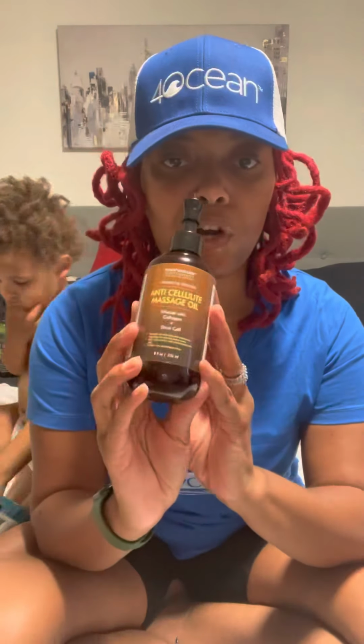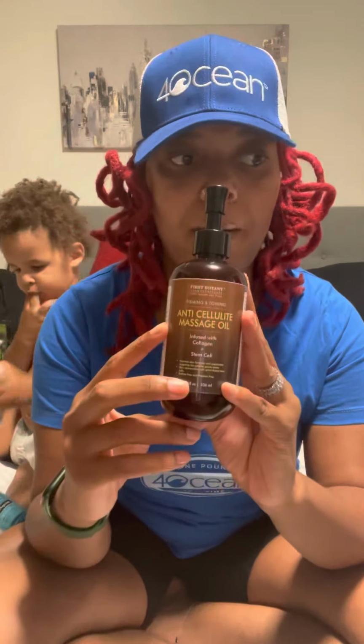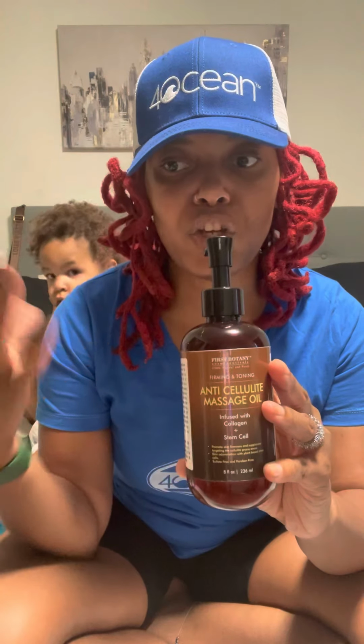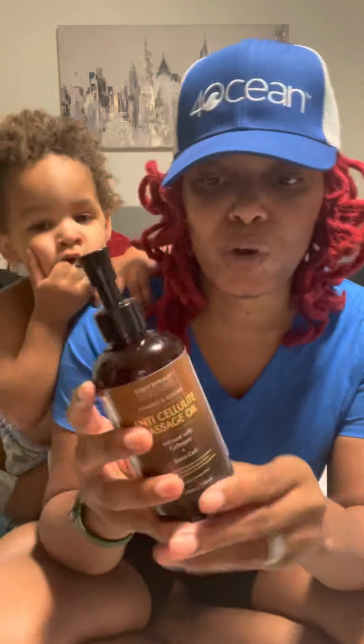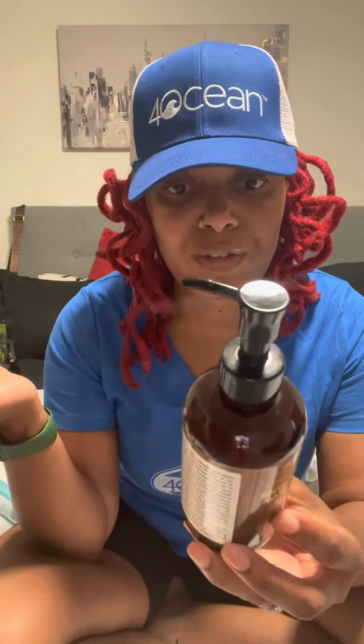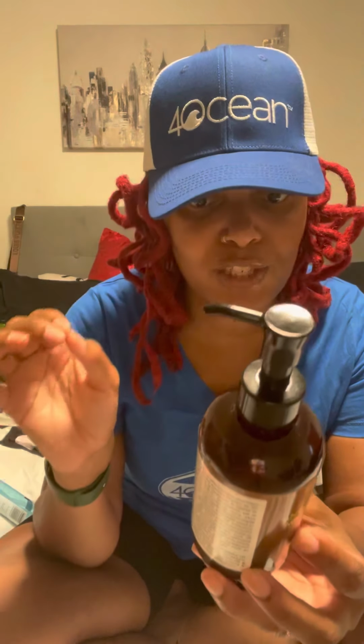It'll be perfect if you're pregnant, this works. If you're losing weight and you have stretch marks, or your body has that extra kind of body fat, this works. It tightens up the skin. And the directions are: apply the massage oil to cellulite areas or damp skin after a bath or shower, which I do all the time, and dispense a small amount of the oil into the hands. Gently rub hands together, then massage the desired area thoroughly until it is well absorbed. Reapply as needed. And I do that every night, and I love it.